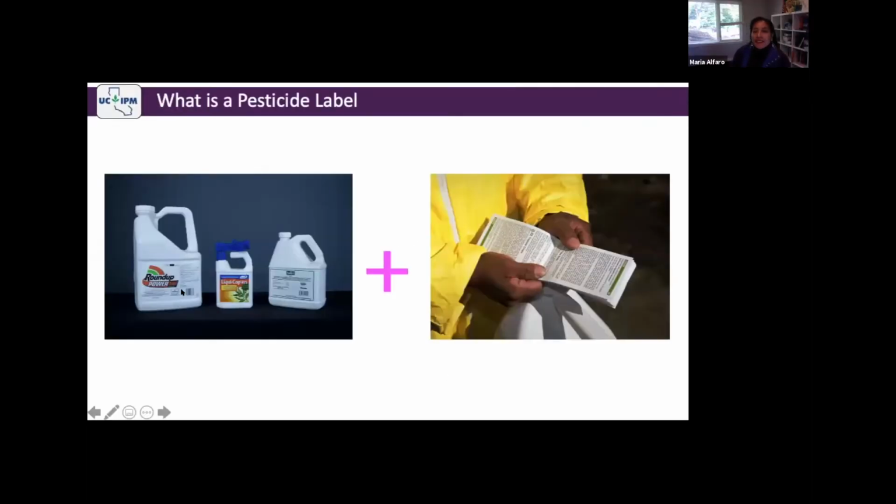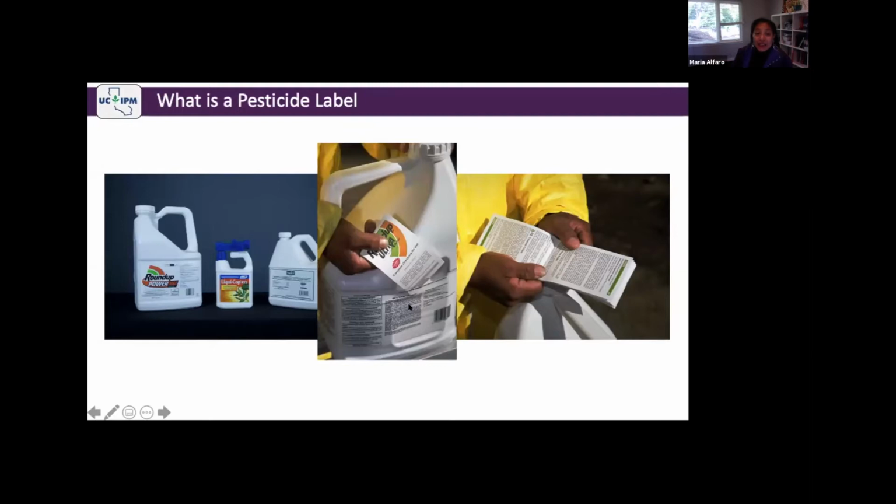This is what a pesticide label can look like. It could be the sticker right on top of the container itself, but it could also be a detachable booklet that comes off. Together, that is the entire label. Let's continue with this.